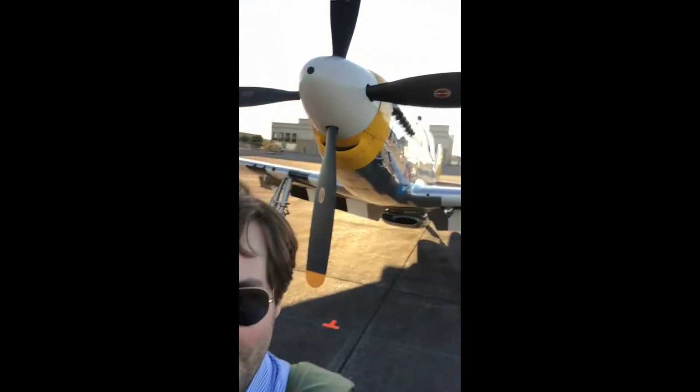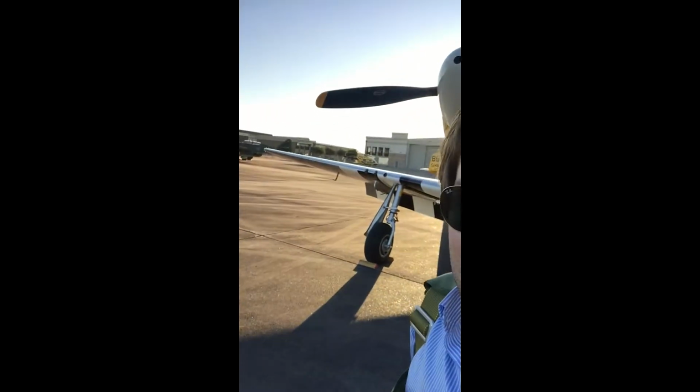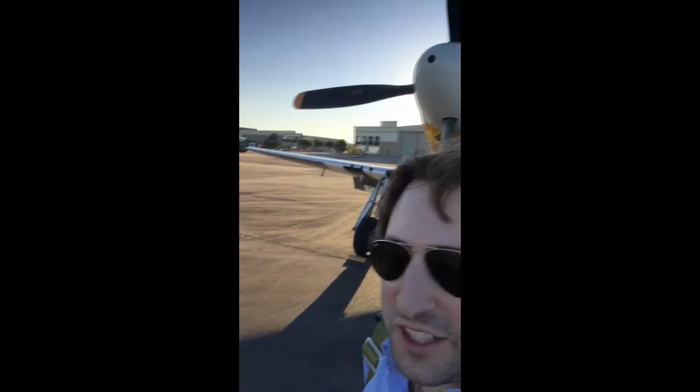Hey guys, I'm here at the Flying Legends show and I'm about to fly a P-51 Mustang. What do you make of that? Oh yeah, and over there's a Messerschmitt 262. Just there.